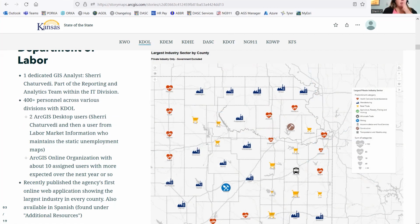We have a limited scope right now, but we're growing. We've had GIS here at KDOL for about a year. We did recently publish our first online web application, which shows the largest industry in every county. I can share a link for that in the chat for where you can find that. It's just a fun little way to go and see what is the largest industry in my county and how does it compare to other counties around me throughout the state? And you can scroll down.